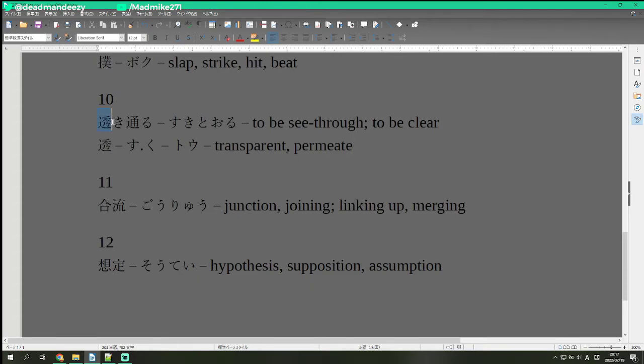To be transparent, toru is to pass, not to pass through, but it's like to take the road of transparency. Sukitoru, to pass with transparency, kind of. To be see-through or clear in an explanation or something like that is sukitoru. Sukitoru is to be see-through or clear.